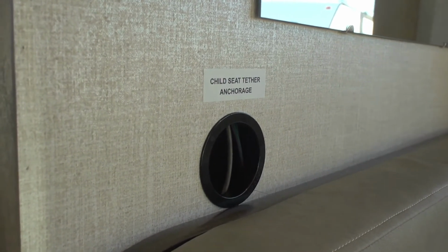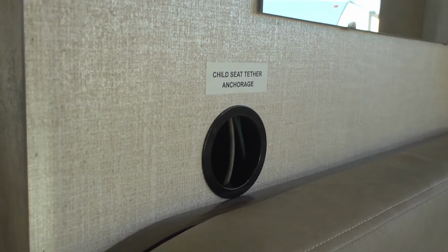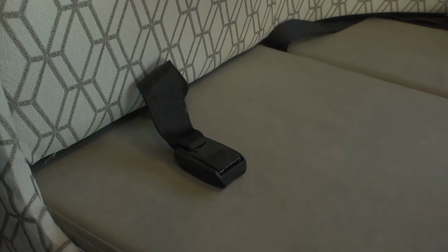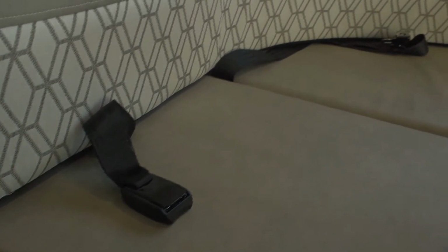I think that's an underlooked feature. It would be a bad thing to buy one, get going down the road, and then have a baby. Well, now you've got a problem. A lot of them don't have them. I mean, not the baby's the problem, but the anchor for the car seat.